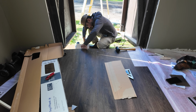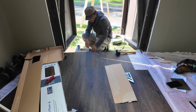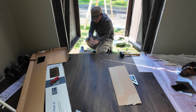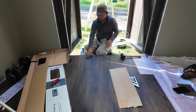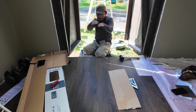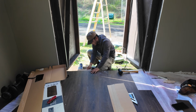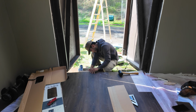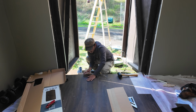The floor, the subfloor, yeah, it's a little off. But this is where two plywoods meet, and then one plywood is slightly lower than the other. So when you step on the floor, it has a little give. And the plywood is lower, it has like a little bow to it, that's why. But now we're just trying to compensate for that with a piece of cardboard underneath.